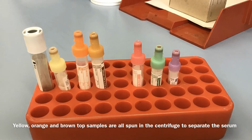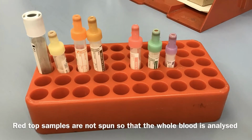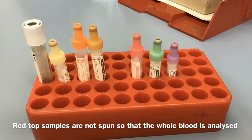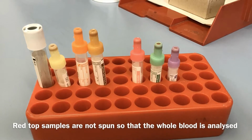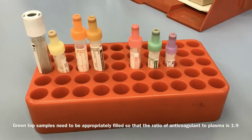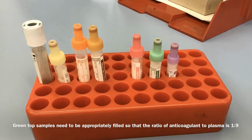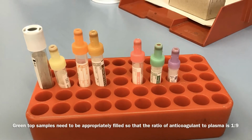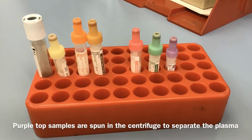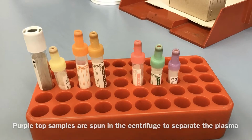We separate this sample in the centrifuge. To analyse full blood count, we use a red top EDTA. This sample is not centrifuged and is put straight onto the Advia 2120. The green top is a citrate sample that we use to test for coagulation. It is important that this sample is filled correctly. The purple top EDTA can be used for plasma viscosity and for A1Cs.